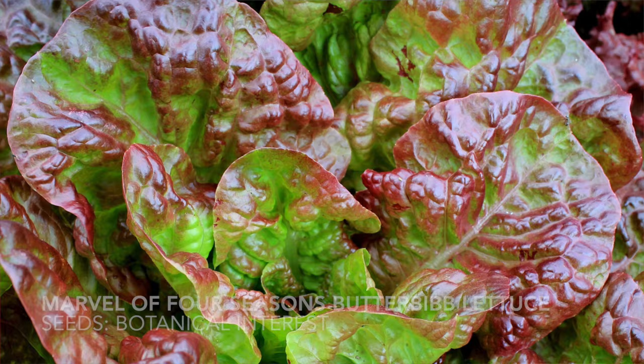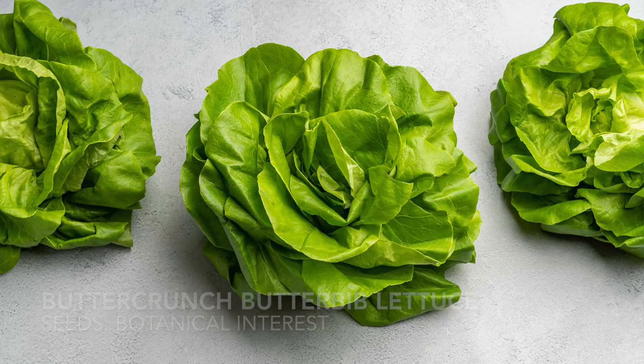I'm a fan of a lot of softer varieties of lettuce. Things like your butter bibs, we really enjoy those. I have a Marvel of Four Seasons butter bib lettuce that I absolutely love. That one's one of my favorites. And then just your traditional butter bib lettuce. It's soft in texture. It's really, really good in a salad.